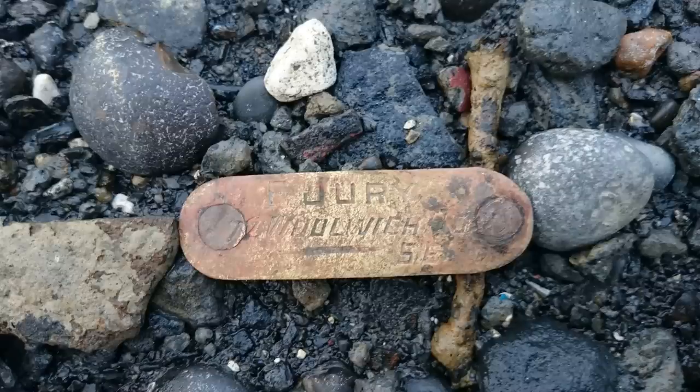But this is one of my very special finds. For me, this is the essence of mudlarking. It doesn't look to be very much, but it's probably one of my most precious finds. It's a simple brass luggage tag. On it is marked F. Jury, 72 Woolwich Road, SE10.